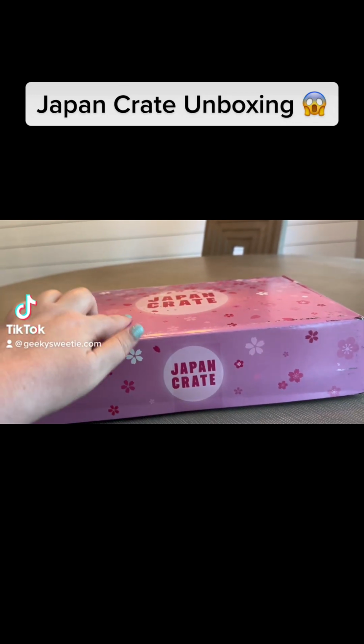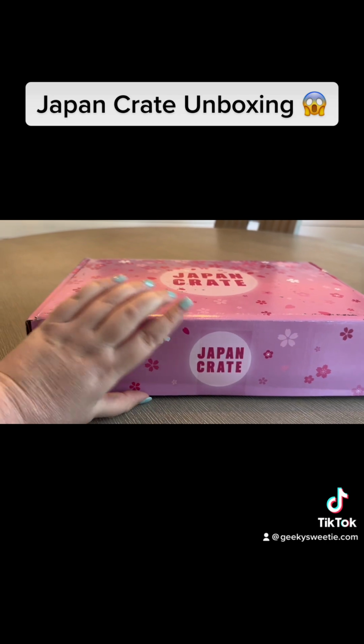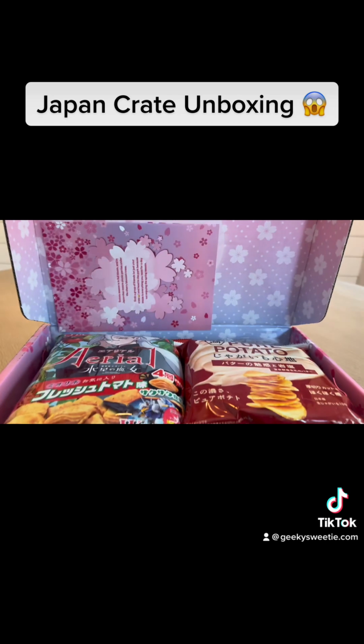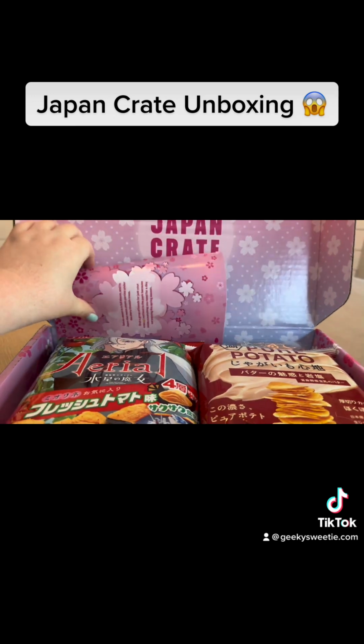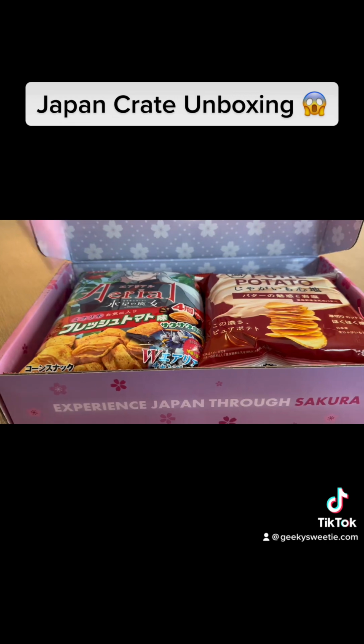Okay, so I've turned the crate over. You can see where it says Japan crate, and I cut this little flap of tape, and we're getting ready to open it up. Ta-da! So it looks like a lot of potato chips.